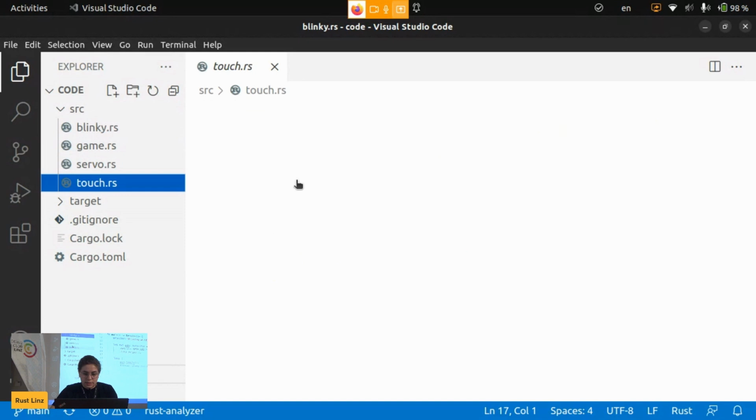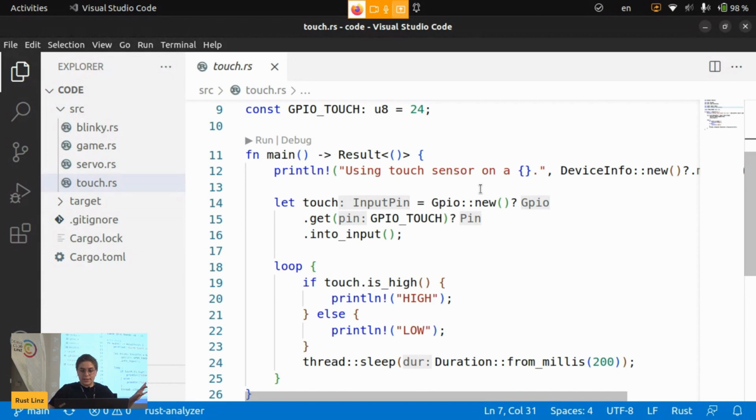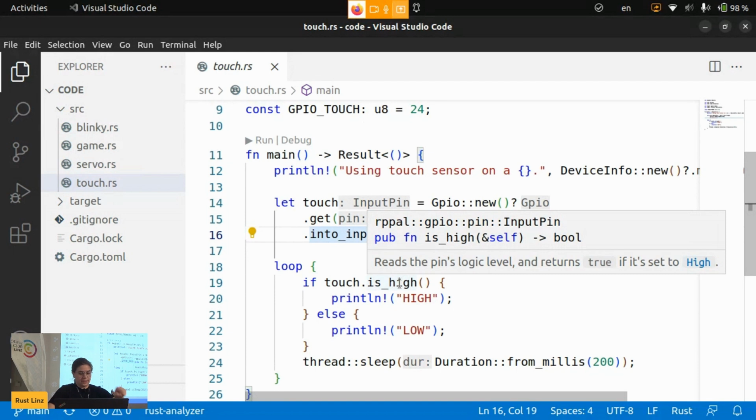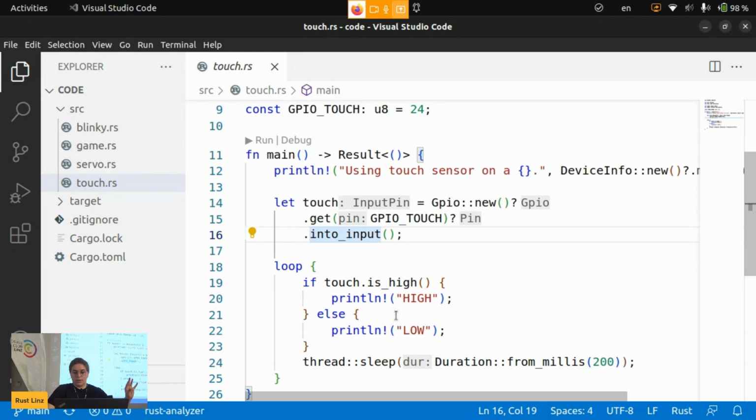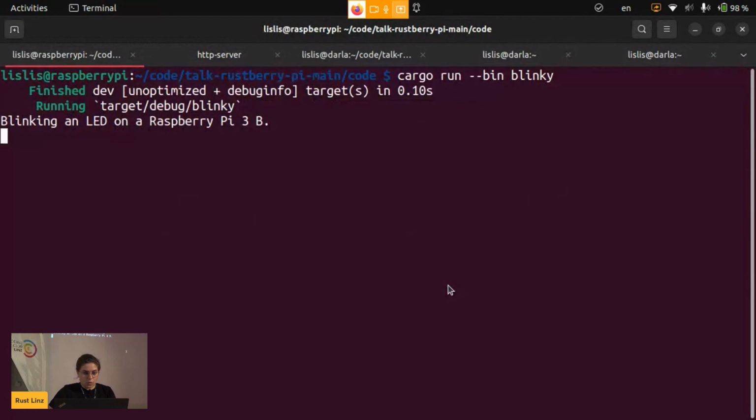It's similar in a way to the LED. We still get the GPIO pin, I called it into input, which I think is optional in this case, but just to be explicit that this is an input. And then I wrote another loop where I read from this pin: if it is high, so if it's getting touched, I want to print high. And if it's not getting touched, there's no connection, it should print low. And then we sleep for a little bit in between so that we don't spam our terminal too much.